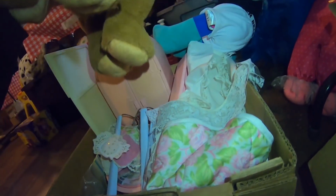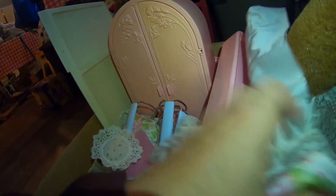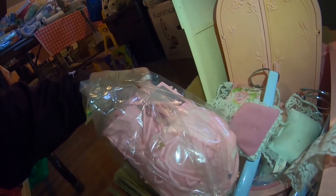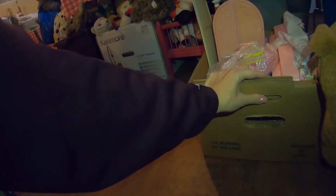More toys. This was a Barbie set. That was the bed. I believe I had that. I left this here because I just wasn't sure if all the pieces were there, what kind of set it was, and also because of the discoloration. So that Barbie remained. I found this beauty, which was probably my favorite find.